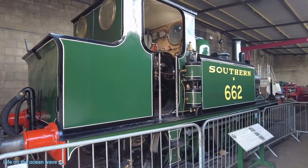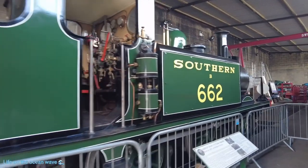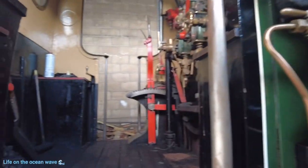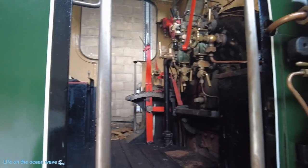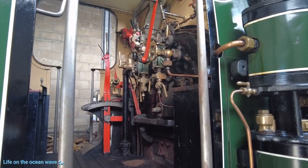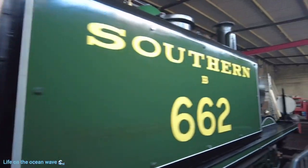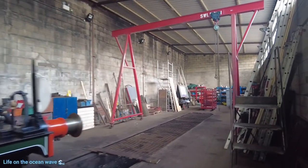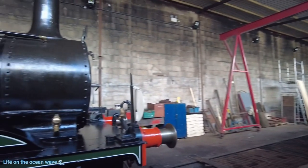Look at that, folks. That's inside. That's fascinating. Yeah, look at that. Awesome, hey? Skip to the front of the train. I wish I could go in there and film.